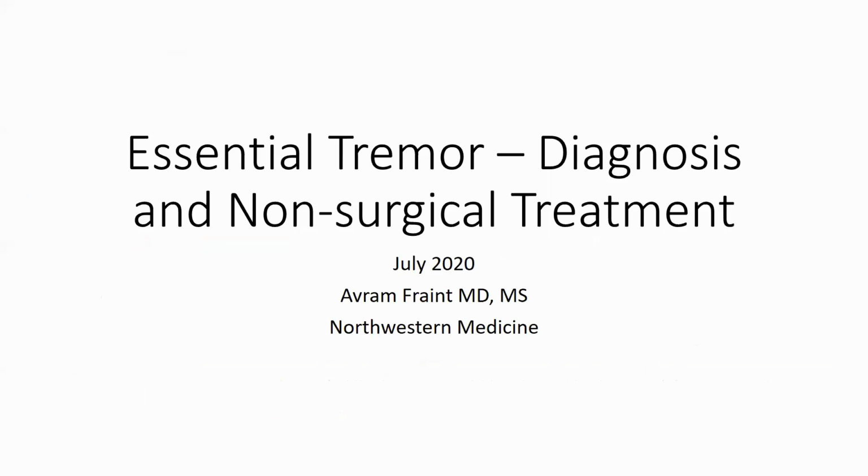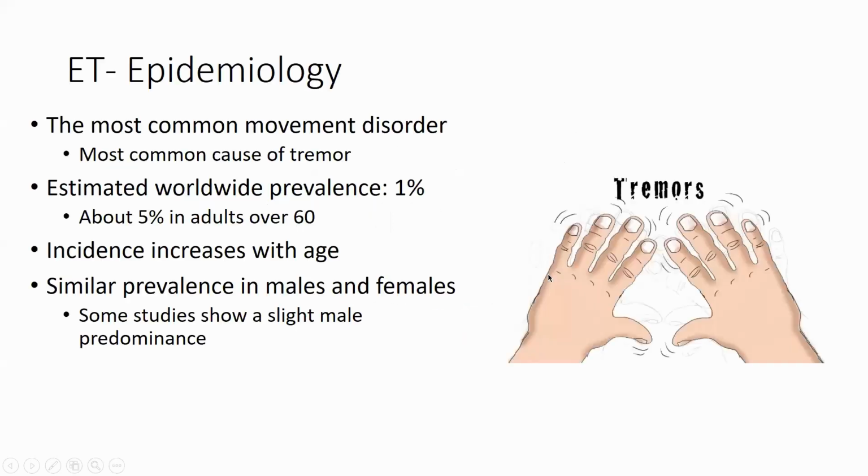So, like Patrick said, I work now at Northwestern after doing all my training at Rush, and I'm going to really discuss how we diagnose essential tremor, or ET, and then we'll talk about non-surgical treatments for essential tremor, and then that'll be, I think, a good segue into Dr. Verhagen's talk about the surgical options.